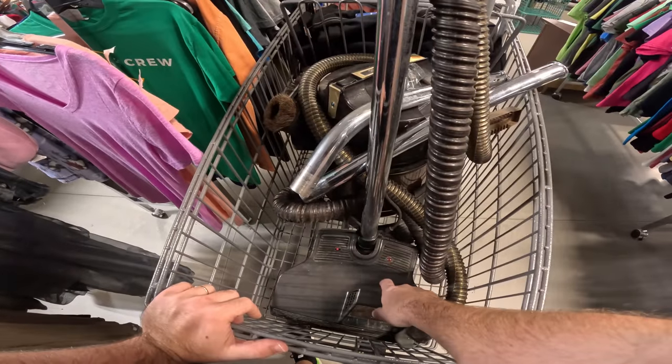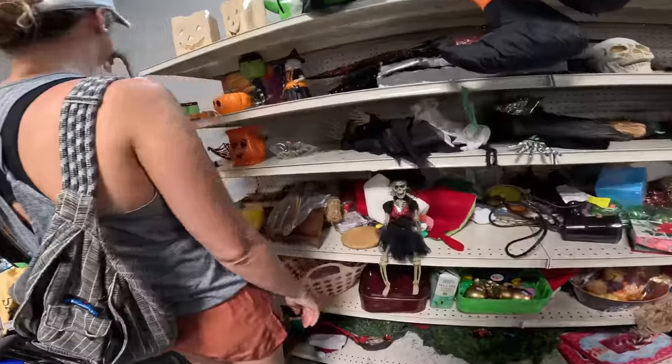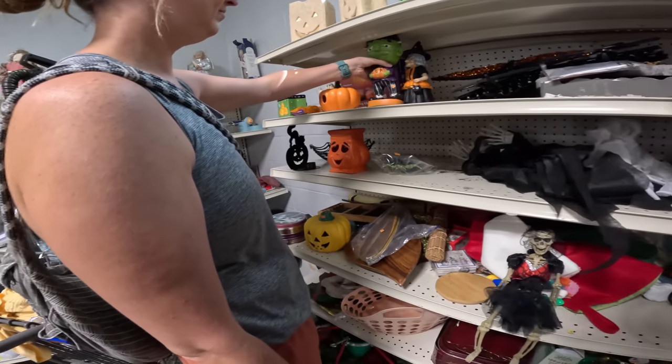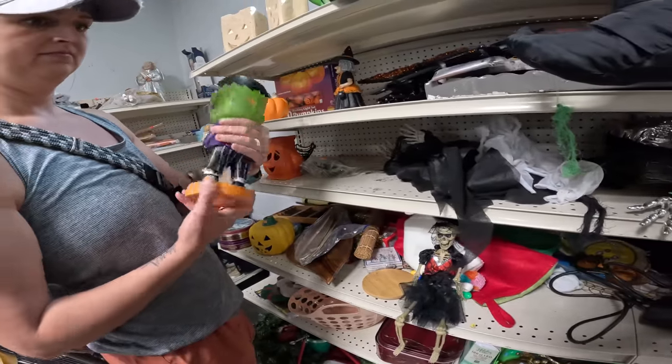This piece right here, we've sold many, many times. And it comes with the extensions. They have some pretty cool stuff. Mm-hmm. Yeah, I saw him. And it wasn't a spotlight, it was one of those.